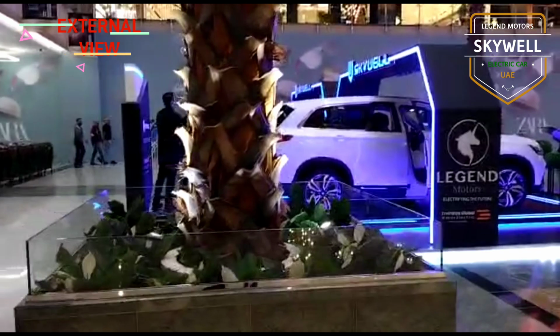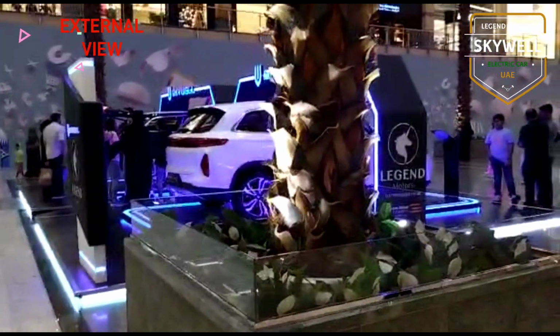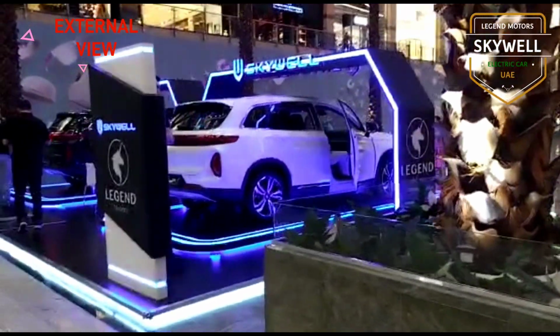This brand's car has three variants: comfort, luxury, and luxury plus. In this way I have two cars, the comfort and the luxury plus. I'm just showing both of them over here.